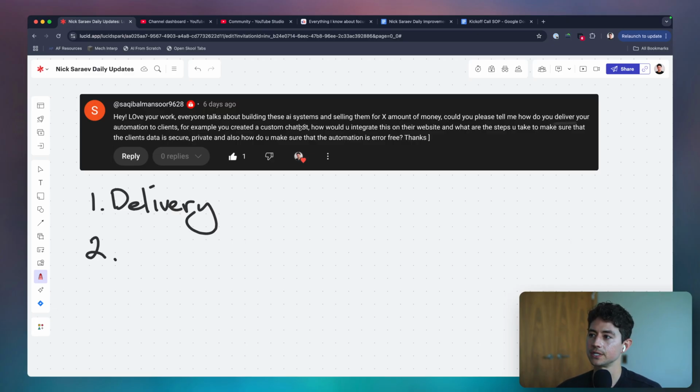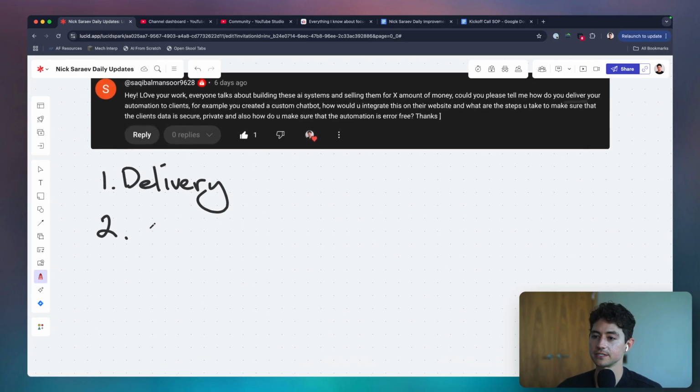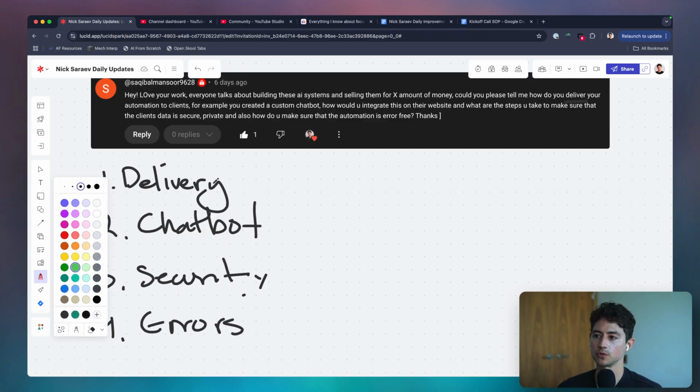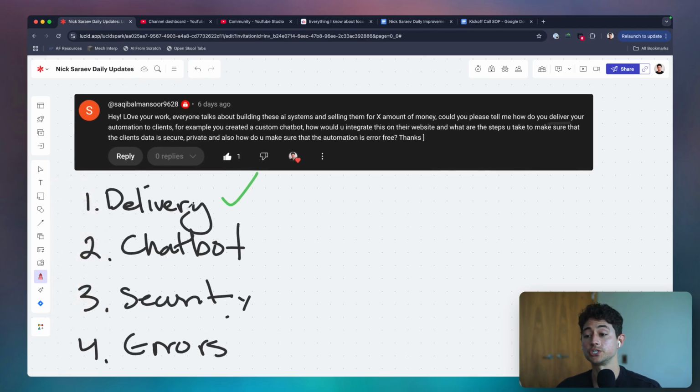Looks like the second question is, how would you integrate a custom chatbot on their website? And what are the steps you take to make sure that client's data is secure? So the second question is chatbot. Let's do that. Third question is security. And then the fourth question is errors. And these are, as I mentioned, all really good questions. So that's why I'm humoring you and I'm doing them all. So delivery, that's done. For chatbot, the way that I do chatbots is in N8N.